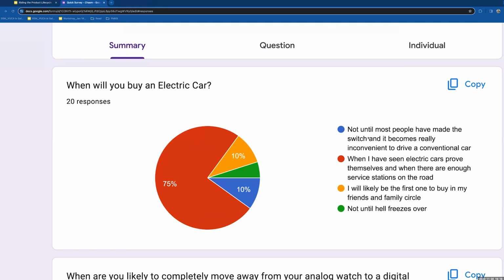And then there is the orange one, which says, I will likely be the first one to buy an electric car in my friends and family circle. So if I were to ask you to categorize the green response, which category that I discussed earlier would it come from? Would it be an early adopter or would it be a laggard for an electric car?